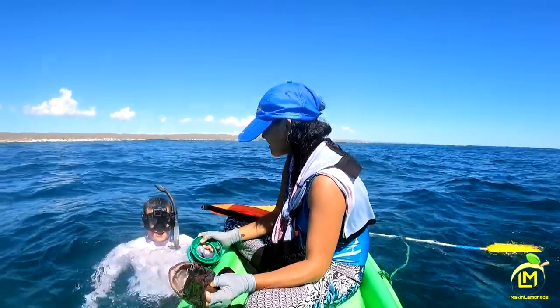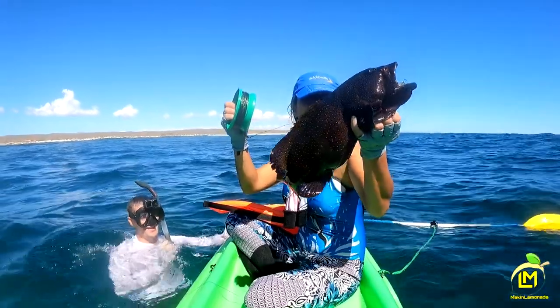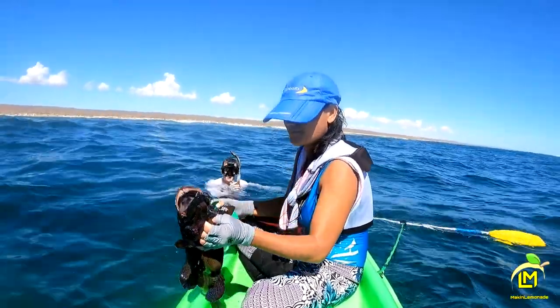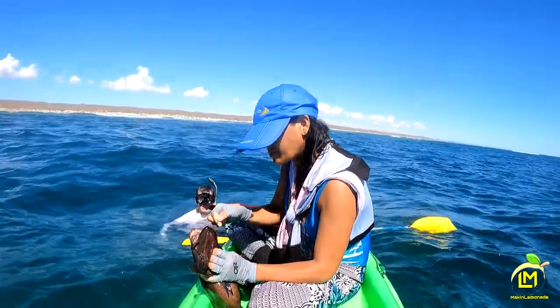I think that's a coral trout of some sort. Wow! How big is it? Wow! Yeah. Good job! It's not the cod I was trying to get, but... Yeah, that's even better.